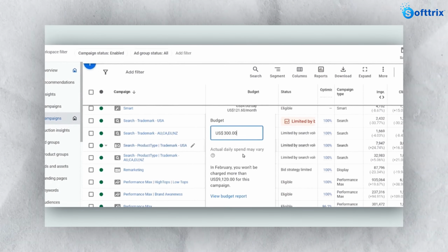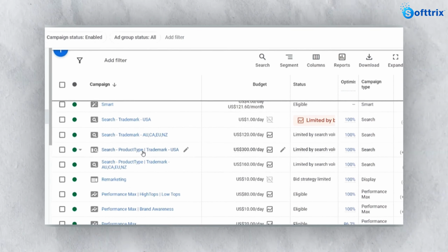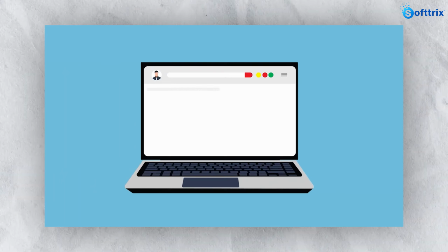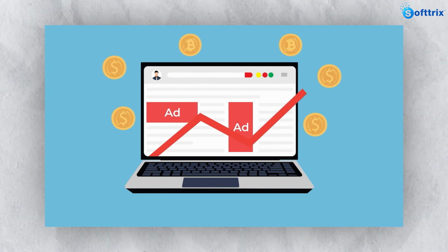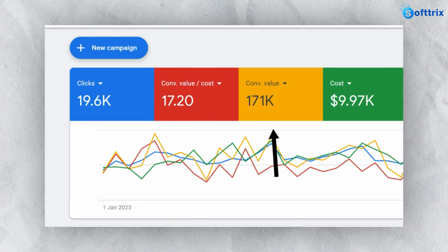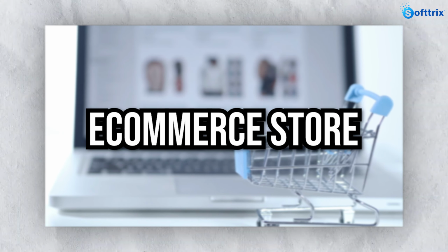As a result, you can see that the top performing ad groups were pushed towards more spend, and it reduced our spend on lower performing areas. As you are very much aware, A/B testing or split testing forms an integral part of any successful marketing campaign. We were successfully testing different ads and different pages for our ads, which worked wonders for this client. As a result, we could see about 19.6 thousand clicks with a conversion value of about $170,000 for this store.